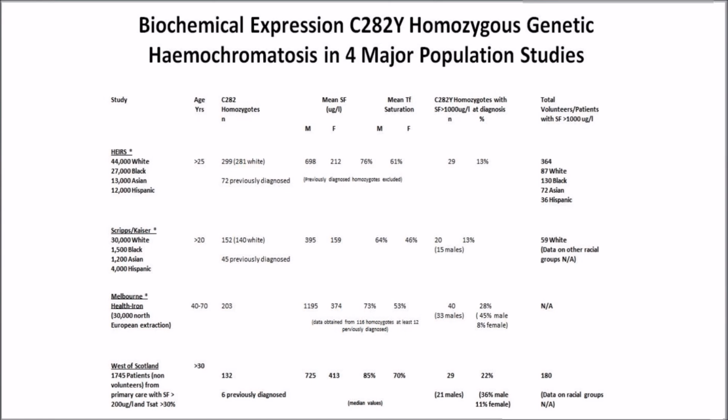So what did we do? In an effort to improve the early diagnosis, we looked again at something like 4,000 patients whose blood had been sent in by primary care. These are samples that we have never asked for. We got ethical approval that if the ferritin value was raised, we would automatically check transferrin saturation. And if transferrin saturation was raised, we would automatically check for the HFE gene.